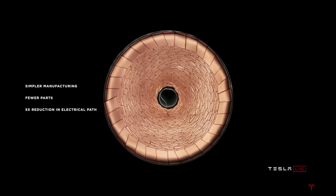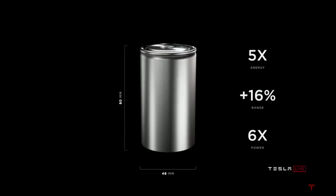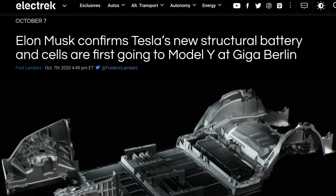But they talked about their new 4680 cells and how they're going to be building those at their Giga Texas factory and everything, and we got recent confirmation that the first car to get these cells is going to be the Model Y built in Berlin. So it looks like we're probably a few years off, maybe 2 or 3, until we see this new battery technology actually show up in the Model 3 and improve it.